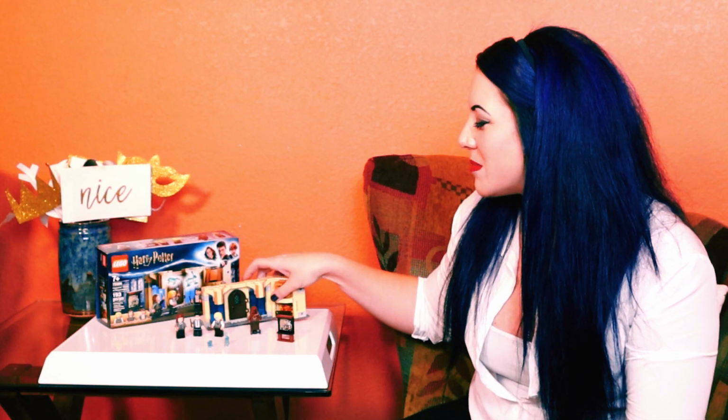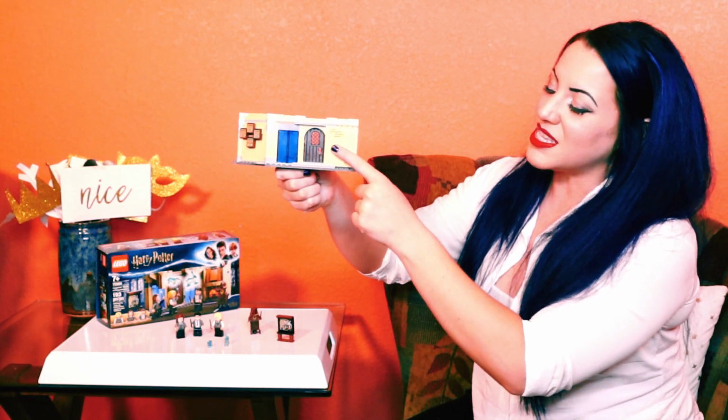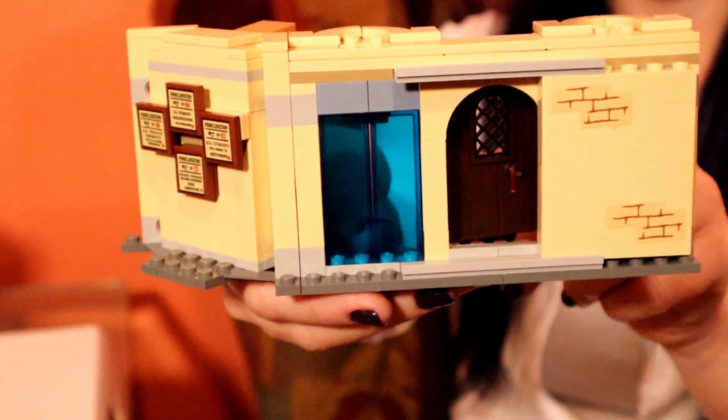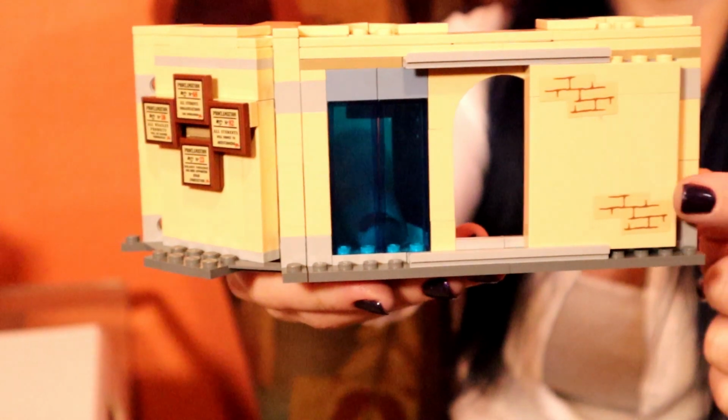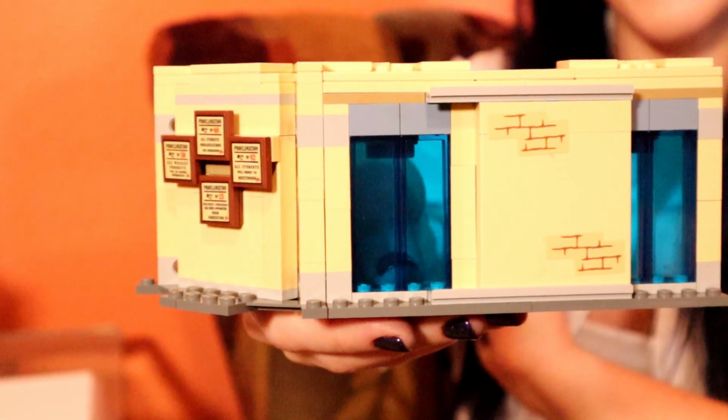Let's go ahead and talk about what's kind of cool about this. LEGO did a really awesome job in that this is a sliding door, so you can indeed find the entrance to the Room of Requirements. I do like that. I do think that's really cool. That's just a nice heavy door. These blue transparent pieces are certainly interesting.